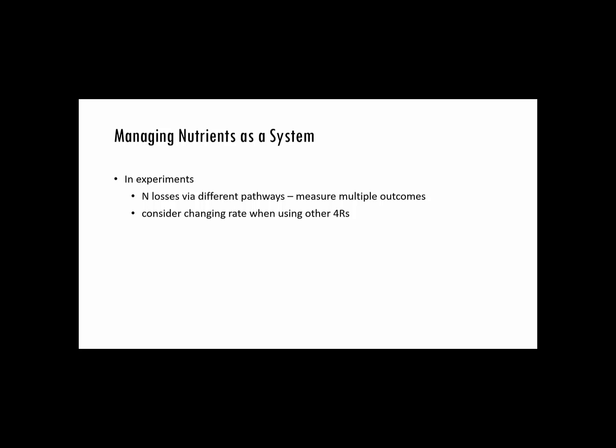The other thing that the researchers have talked about is that when we've implemented improved practices, in most cases, they haven't been adjusting the rate at all. And if these improved practices are allowing us to reduce our losses, then perhaps we can reduce some of the rates and play with the rates a little bit more in order to fine tune that and thus possibly reduce losses even further. So those are a couple things that they're considering in the experiments.